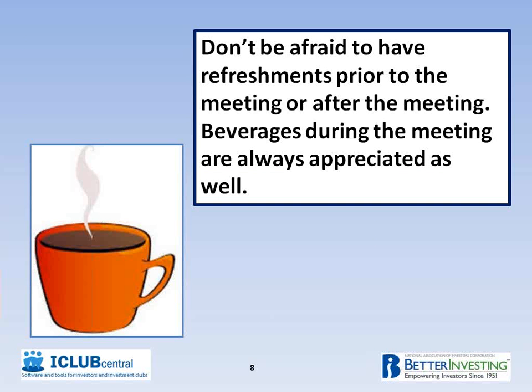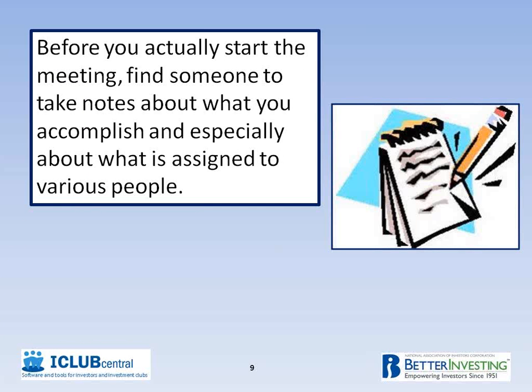Now, that doesn't mean you should be afraid to have refreshments. Refreshments are great before the meeting starts, or they're especially great to have after the official meeting is over. They kind of get people to stick around, and you can discuss things and talk socially, find out some of the interests of the people, and it's a great time to get questions answered in a very informal way. Don't forget that beverages during the meeting are always appreciated, but keep them simple. You know, maybe coffee, maybe soft drinks. Keep them real simple and straightforward.